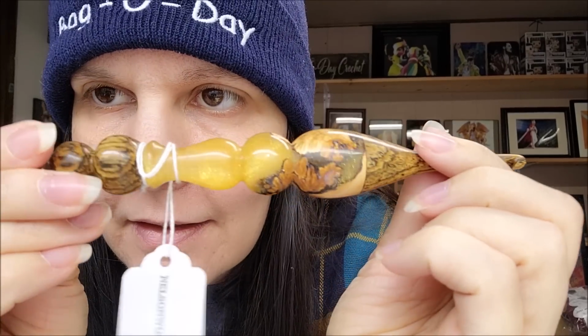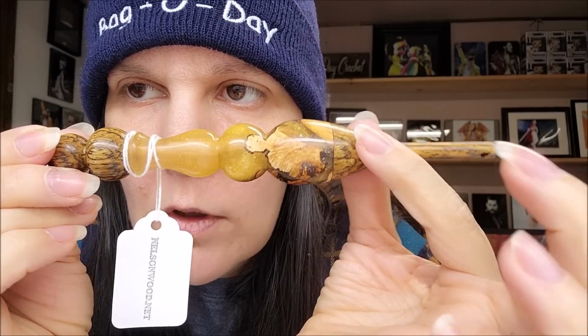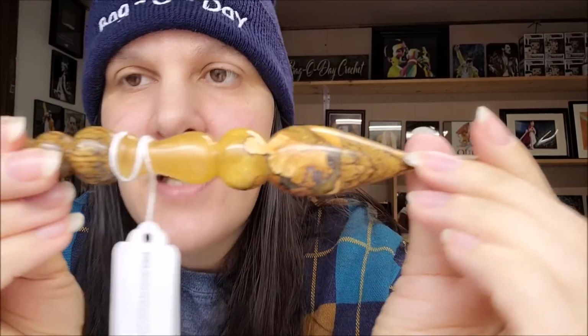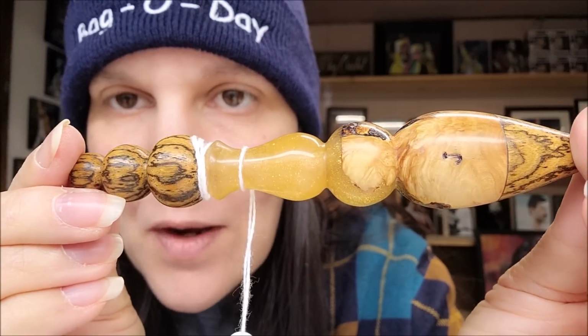So this one is called, I'm probably not going to say it right, CHAMISE Root Burl Gold Dust Metallic. Look at that. And then you can choose the type of wood that you want at the end. So he also has it where you can get rings of wood in there. You just have to go and check it out. It's super cool. Look at that. Isn't that beautiful? That is one pretty hook.